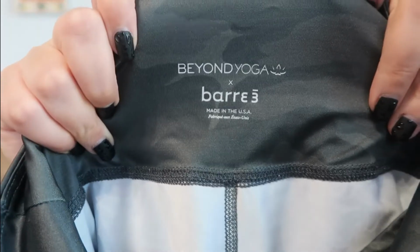All right, I probably shouldn't have picked these up because as I just got done saying to you guys a few minutes ago, I haven't been picking up athletic wear without a size, but I didn't notice that they didn't have a size tag until I got home and already took off the tags. So there's that. But this is Beyond Yoga and Bar 3.